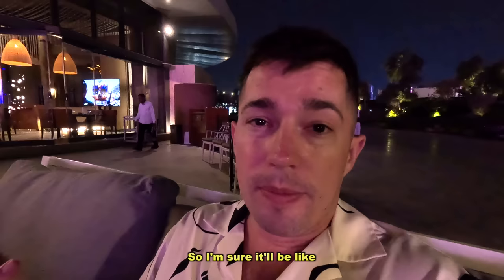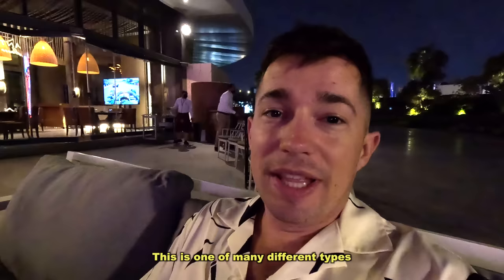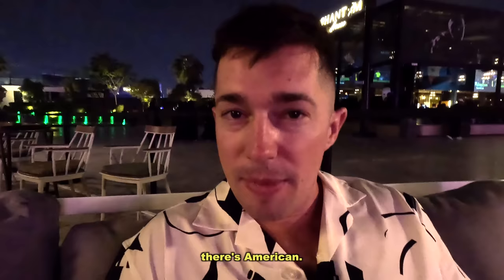So yeah, it's a little bit pricey, but worth it to show you guys the experience and show you what the food's gonna be like here at Riyadh Boulevard. This is one of many different types of cuisines here. I mean, you saw it when we've been walking around. There's Italian, there's American, there's Chinese, Japanese, there's Lebanese, Saudi. There's so many, I couldn't tell you, but yeah, so many.